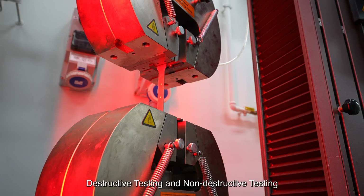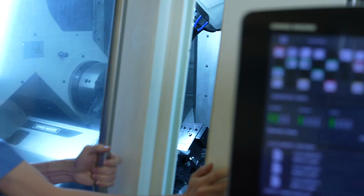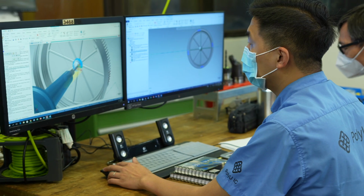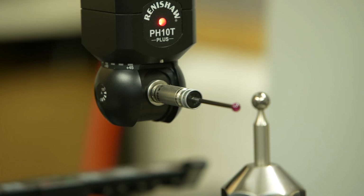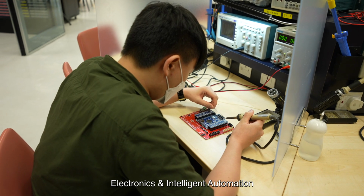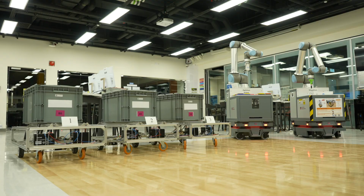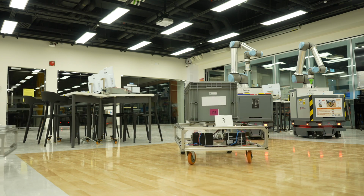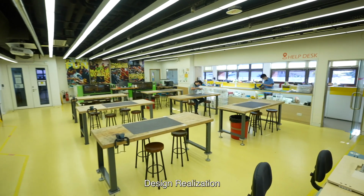destructive testing and non-destructive testing, digital manufacturing, electronics and intelligent automation, design realization.